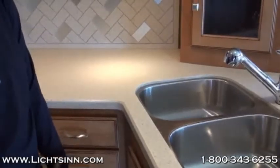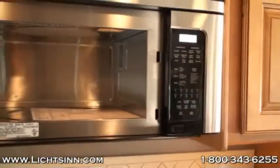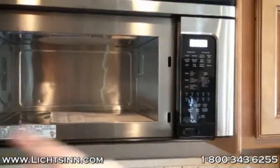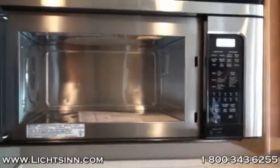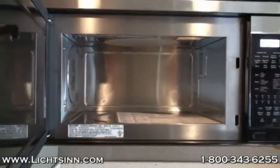Okay, so basically we were just wrapping up the galley. We've covered all of the sink and stove area. It does feature the microwave convection oven, so this will bake, brown, and roast. Will do everything that a microwave as well as an oven would do. So what's really great about that is it allows you to have storage below your 3-burner range rather than that space having to be consumed by an LP oven.